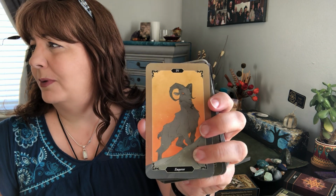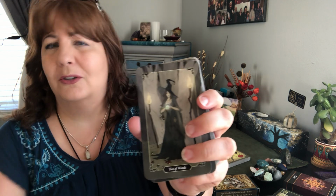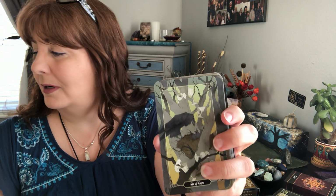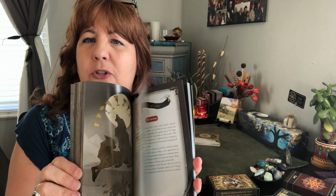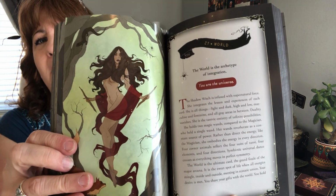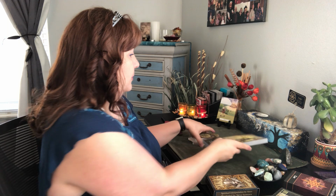I don't know why I waited so long to buy it. It's a new purchase for me. I bought it in October, I think. It came at the very end of October. I worked with it in November, and just thought it was beautiful. So the Darkwood and the guidebook. The guidebook is gorgeous. And it was just a beautiful reader.